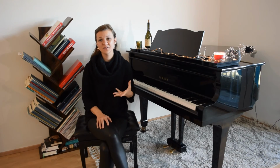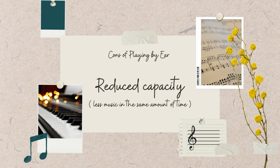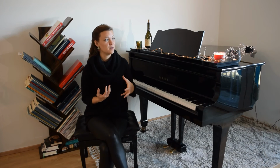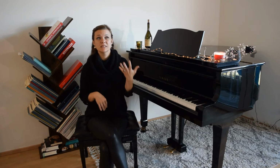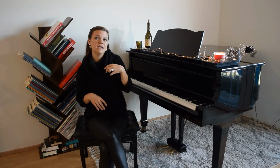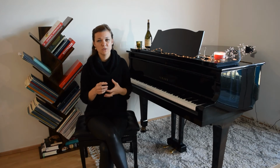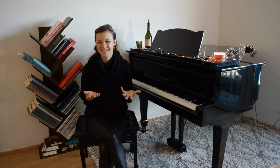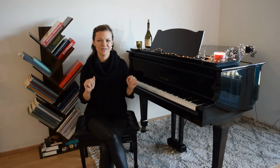The final con of playing just by ear is that you're maybe not going to be able to learn the same quantity of music. You don't have the option of just sitting down and sight reading through things. You can listen to a recording and then imitate it, but it's probably going to take you longer to absorb all of the elements of that piece and to really reach a level where you would feel comfortable with the piece. Again, there are exceptions to everything, but in general, those tend to be the pros and cons.